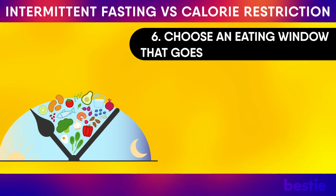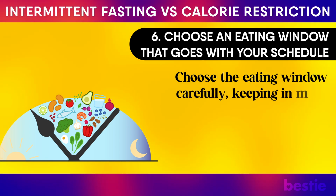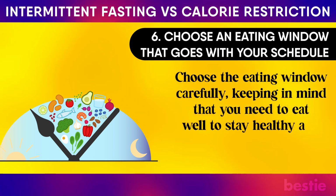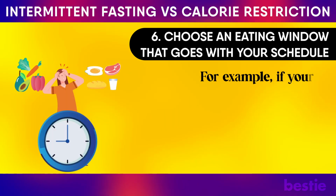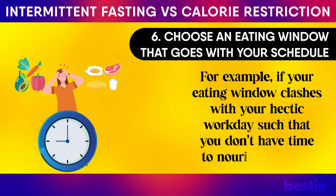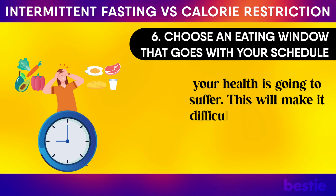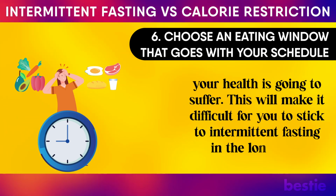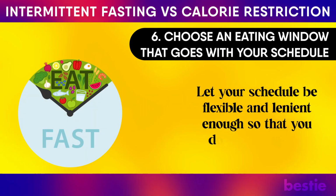Choose an eating window that goes with your schedule. Choose the eating window carefully, keeping in mind that you need to eat well to stay healthy and get all the nutrients your body needs. For example, if your eating window clashes with your hectic workday such that you don't have time to nourish yourself, your health is going to suffer. This will make it difficult for you to stick to intermittent fasting in the long run. Let your schedule be flexible and lenient enough so that you don't get fed up.